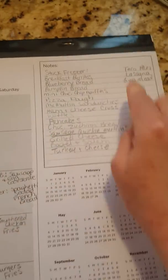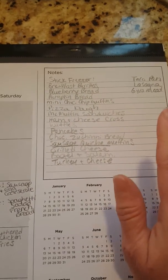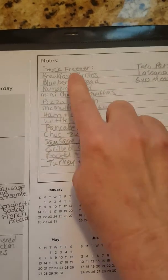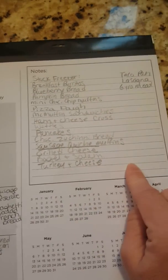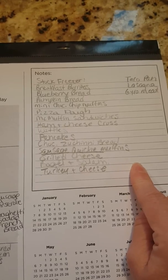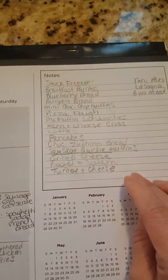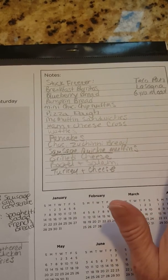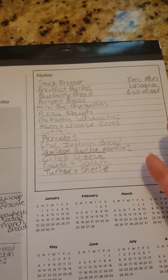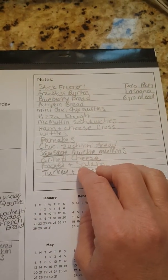I like this huge notes section over here, and I posted earlier about how I wanted to get my freezer stocked. These are items that I'm trying to work on getting my freezer stocked up with. Now, January is almost over, so obviously I'm not going to get through this list. I'm just going to mark off what I do, and what I don't get to, I'm going to roll over into February. I like this, it kind of keeps me on track.